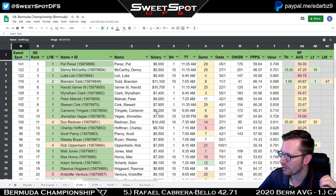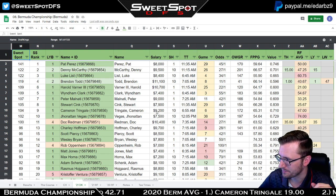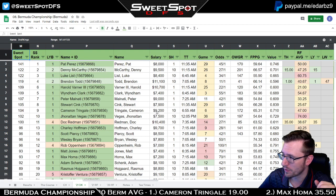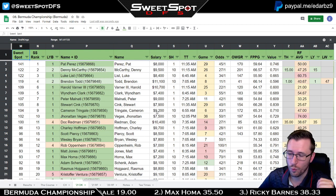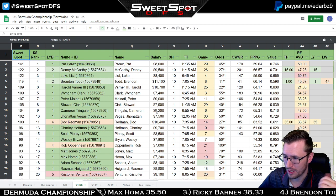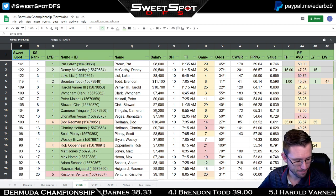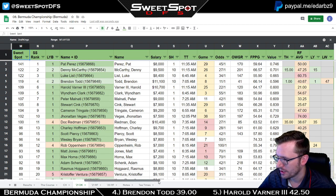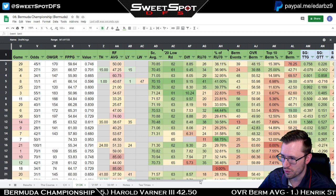The SweetSpot ranking I have now, in descending order from top to bottom. Pat Perez is number 1, and it's not even close. Why is this? It has a lot to do with the scoring average. It's his scoring average, it's his lowest round, it's his percentage of rounds under 70.